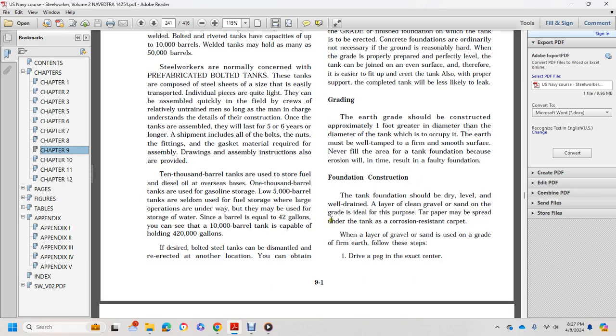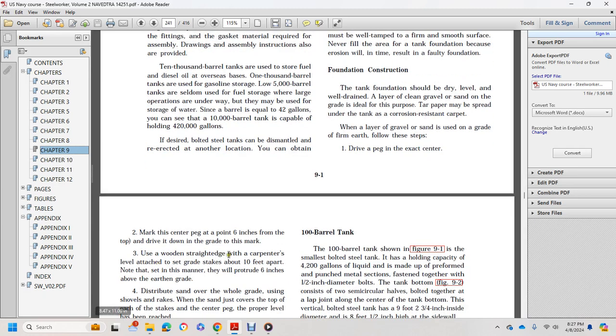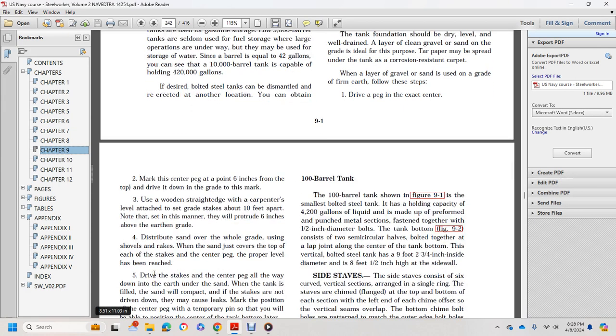Tarpaper or tar paper may be spread under the tank. A corrosion-resistant carpet with a layer of gravel or sand may be placed on the grade of firm earth. Follow these steps. 1. Drive a peg in the exact center. 2. Mark the center peg 6 inches from the top and drive it down with the grade to this mark. Use a wooden straight edge with a carpenter's level. 3. Set the grade stakes about 10 feet apart in a grid, so they protrude 6 inches above the earth grade.